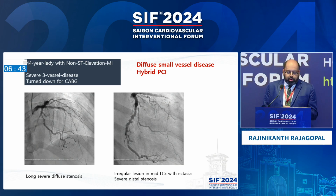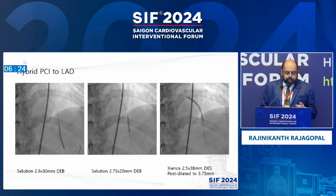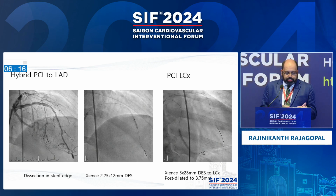You can see that LAD is horribly diseased all the way from proximal mid to the distal, as is the circumflex. She was turned down for CABG. And so we decided to pursue a hybrid strategy here. So we did serial pre-dilatation, semi-compliant and scoring balloons, finally a 1-to-1 NC balloon. We did IVUS sizing, and we did a hybrid PCI with 2 drug-coated balloons in the distal and mid LAD and a long stent in the proximal vessel.